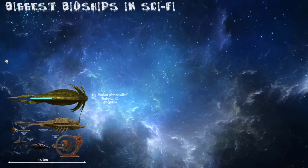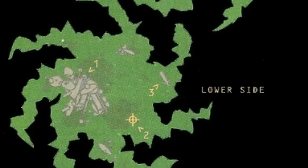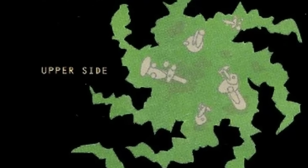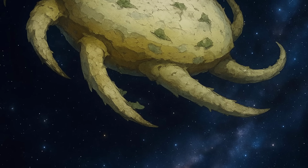And number 2, we have the Banor Ras from Star Wars Legends. The Banor Ras is a world ship, a city-sized living vessel used by the Yuuzhan Vong. Well, actually, a country-sized vessel used by the Yuuzhan Vong in the New Jedi Order series of novels. At a staggering 120 kilometers wide, it is almost as big as the Death Star. It is more like a biological moon than a ship.